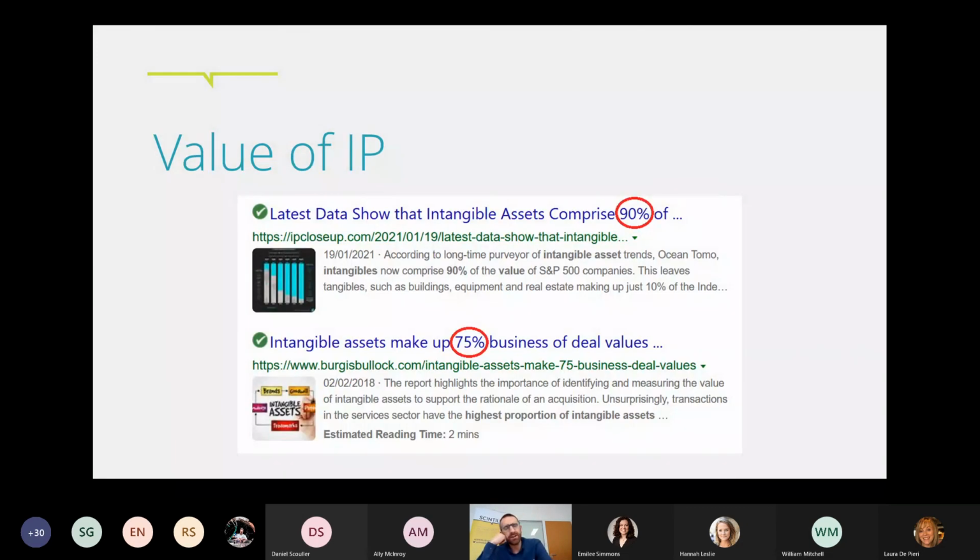So first of all, you'll be aware that about 78% of statistics are completely made up. So excuse that classic gag, you'll see various stats in the media talking about how much value is tied up in companies' intellectual property. This is just the first two hits from an online search. People are reporting that 90% of a company's business is in its intangible assets, 75% of deal values. I think Scottish Enterprise's website says 80% of a company's value is in its intellectual property or its intellectual capital.